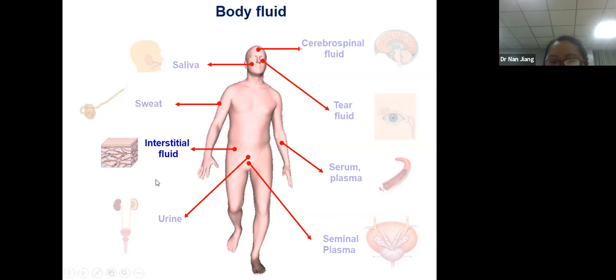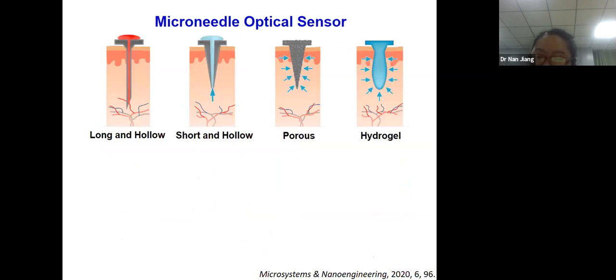Now the next biomarker body fluid is the interstitial fluid. For the interstitial fluid, we normally need to use more invasive, or minimally invasive, methods to test. A very typical example is the microneedle optical sensors that can be used for continuous monitoring of the biomarkers in the interstitial fluid in the skin. Here are some typical examples of microneedle optical sensors.